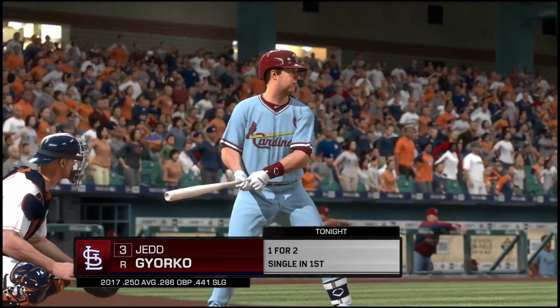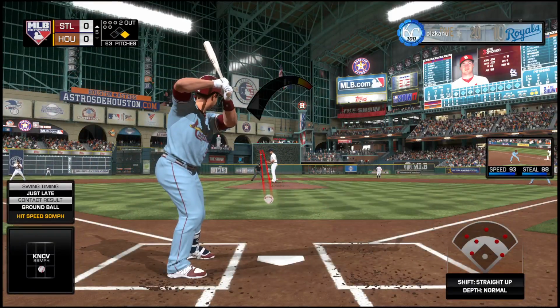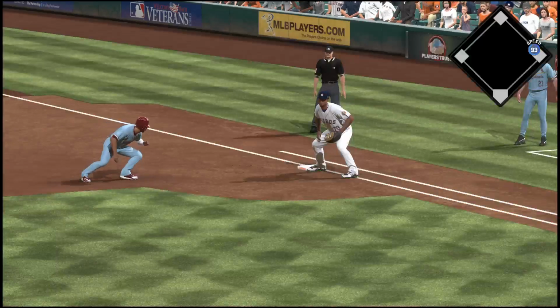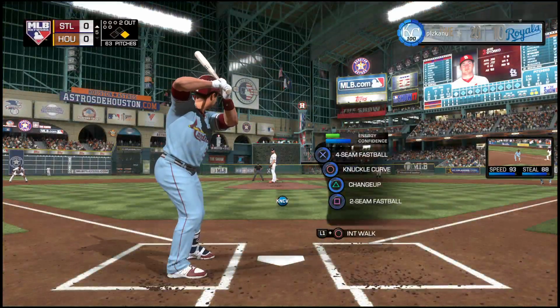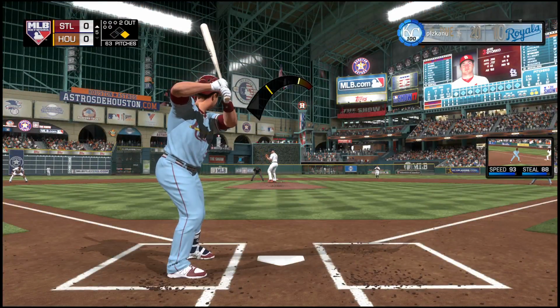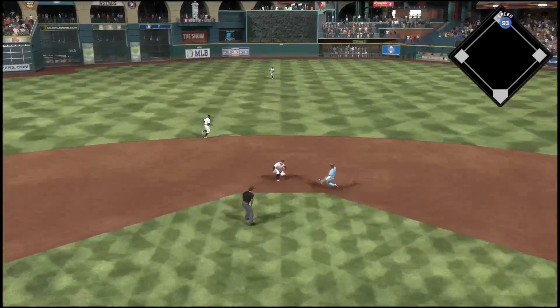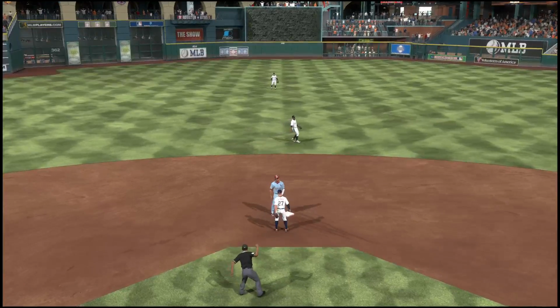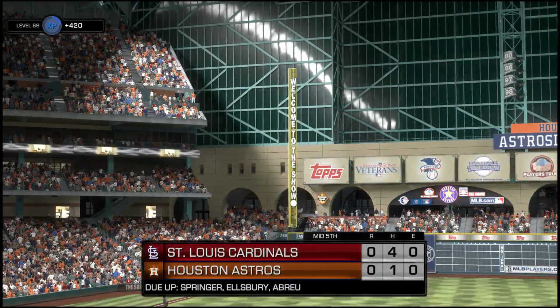Now batting, ready once again, Jed Gyorko. He's singled in 2 trips to the plate thus far. Throw over to the bag, and he'll get back in safely. He's running towards second. Pitch swung on and missed, the throw. And he is out at second. Caught stealing to end the inning.